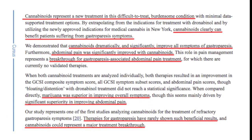So to me, it seems like it's a bit of a crime that regulations are limiting the amount of THC a company can produce in a CBD oil product, a full spectrum product. Like it's a crime. Why hold it back? Now back to the topic, right? So the study represents one of the first studies analyzing cannabis for the treatment of unyielding gastroparesis symptoms. Other therapies have rarely shown such beneficial results, and cannabis represents a major treatment breakthrough for this particular condition.